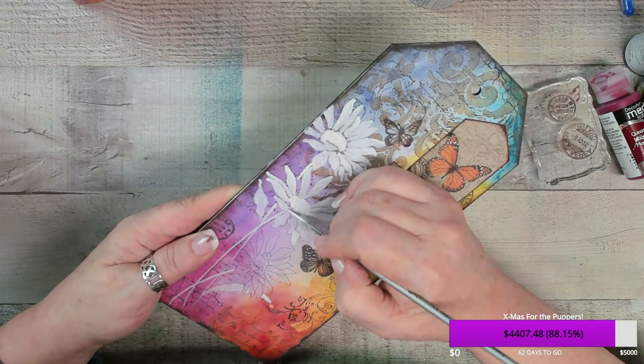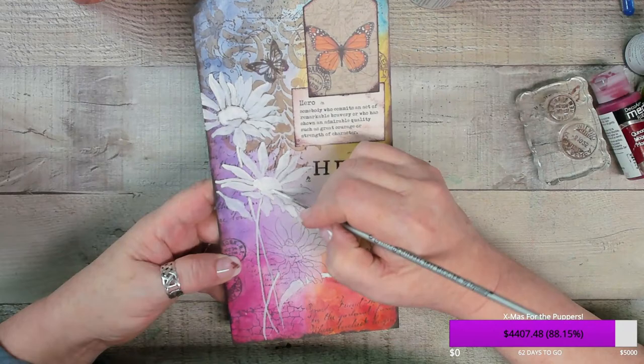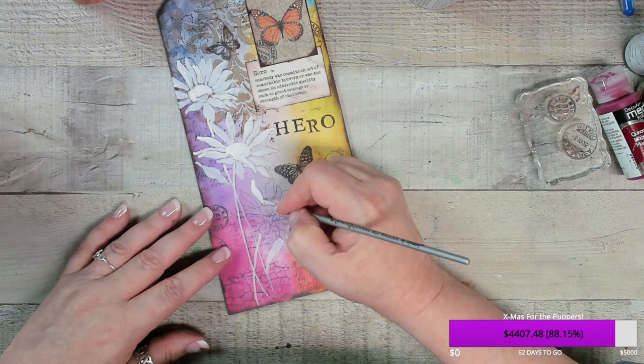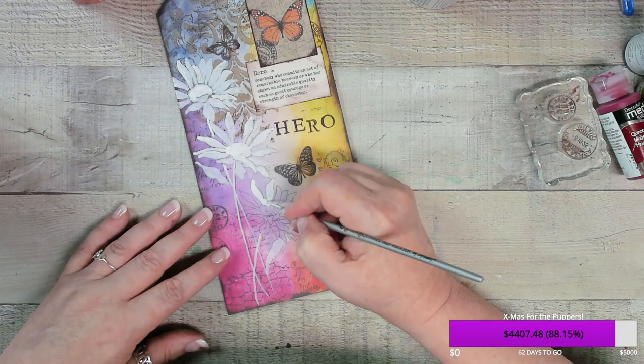I love doing this type of thing. This is relaxing. These mixed media pieces are relaxing. They are not meant to be stressful in any way, shape, or form. Who needs more stress in life? Good gravy. Life has enough of that.